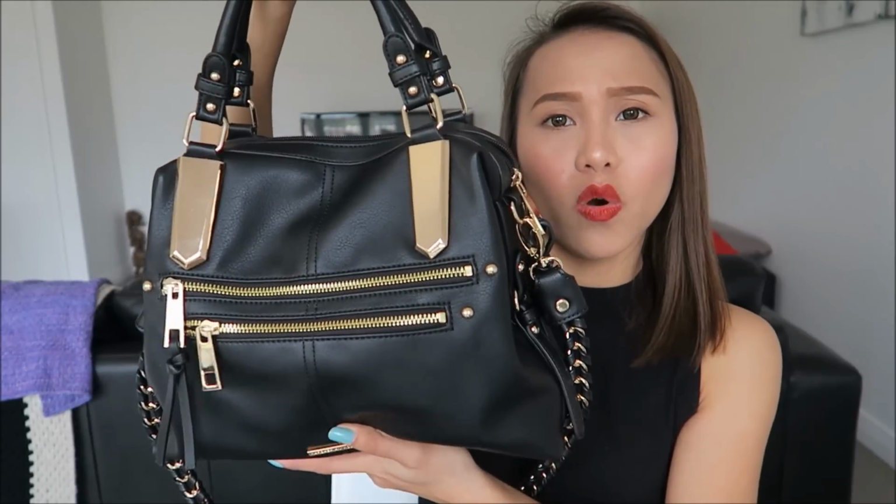I like the black and the gold. It was originally $110 and then he paid only $36 sa bag na yun. Diba? Sobrang ganda ng deal.